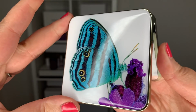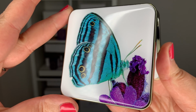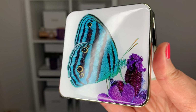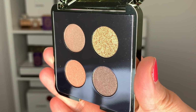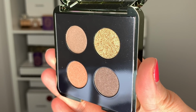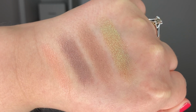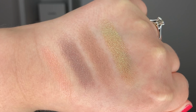So let's go ahead and give a brief rundown of the collection and the items available. The Butterfly collection, which supports the Xerces Society, protects butterflies and other pollinators. The limited edition collection starts with the Butterfly Quartet, 4 shades inspired by the brilliant hues and shimmer of butterfly wings. The satin, shimmer, and chrome pearl formulas mix to create beautifully defined looks.